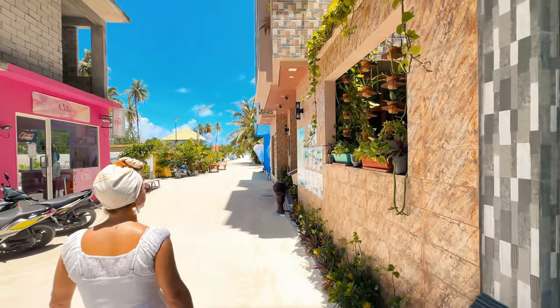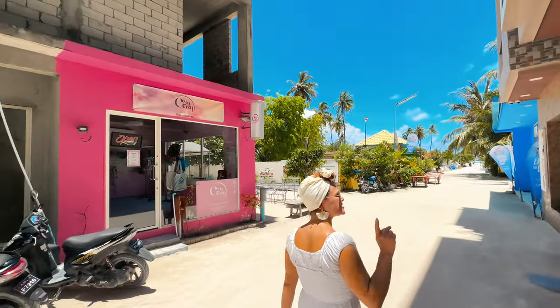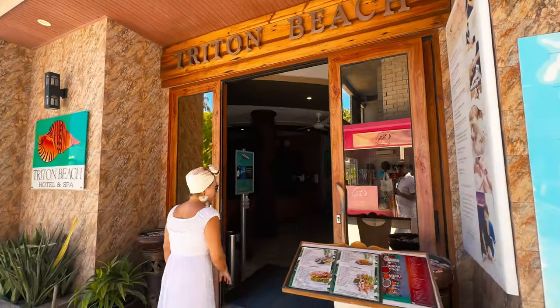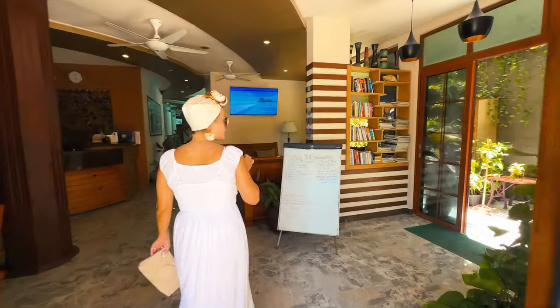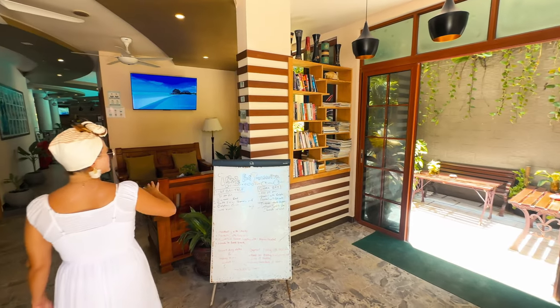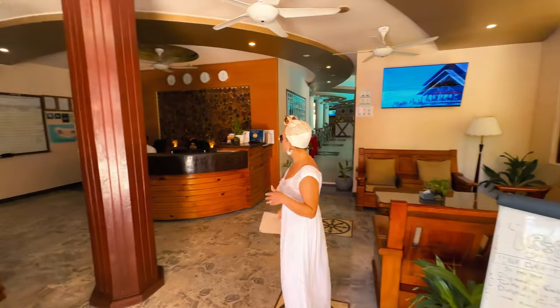A lot of the restaurants do offer breakfast especially. This is Tryton Beach Hotel. I think they also have several towers for Tryton, and this is also one of the popular hotels. They do tours, they have transfers. Here they have the little library section, a smoking area, reception.